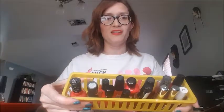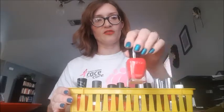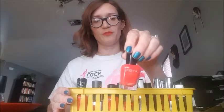Number 6, pink or red nail polishes. Well, I'll say right off the bat, red is my favorite color, and I just always show you these are my red nail polishes. Probably my favorite red right now is Hannah from Zoya. And I also have Sonia from Zoya, which is a little more of a warm pinky red.